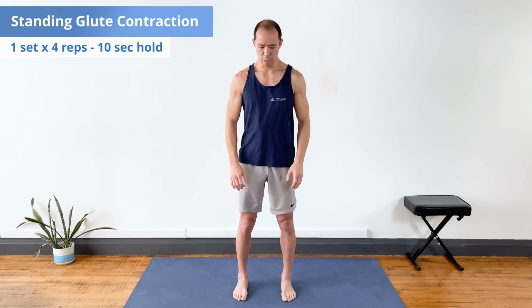max. Once you're at max, hold it 10 seconds as you're breathing, keeping your shoulders relaxed, your low back as relaxed as possible, and keeping everything aligned. So that slight internal hip rotation, so your knees don't turn out, so you don't go to the outsides of your feet. You keep your balance forefoot to heel, and then you gradually let everything go. Very basic, the standing glute contraction.